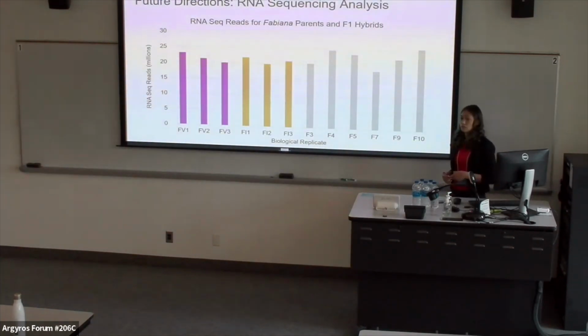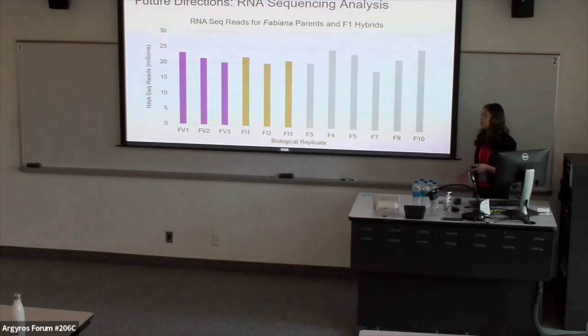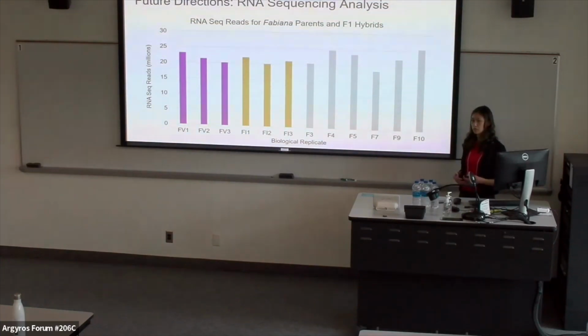During this time, we have also extracted RNA from the parents and the F1 hybrids and sent those out for sequencing. We recently just got the sequences back, and here I'm showing you that we have representation of the viscosa and Imbricata parents and the F1 generations in those sequencing reads, and the reads range from roughly 20,000 to 25,000 reads in each sample. So the goal with this will be to compare the RNA sequencing reads to the chemical profiles in order to potentially determine genes that may be responsible for producing the compounds that we identified.